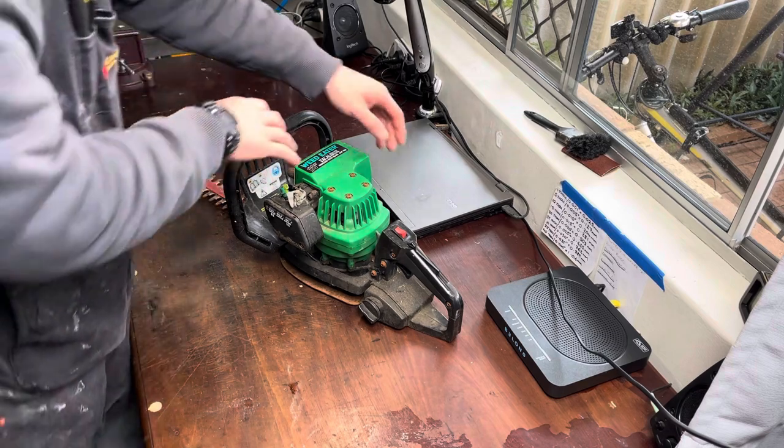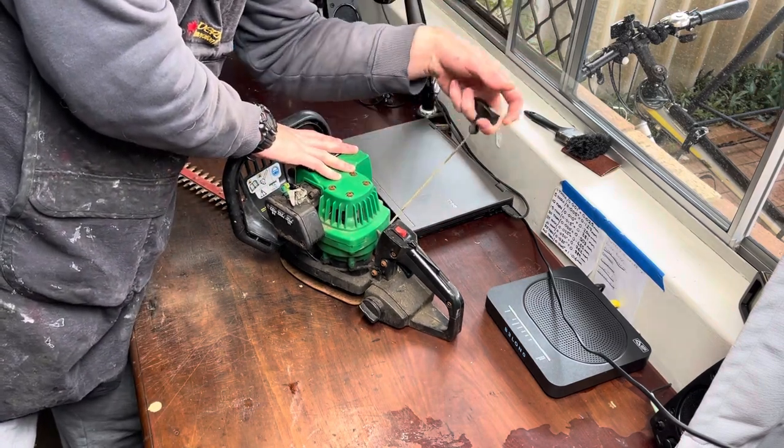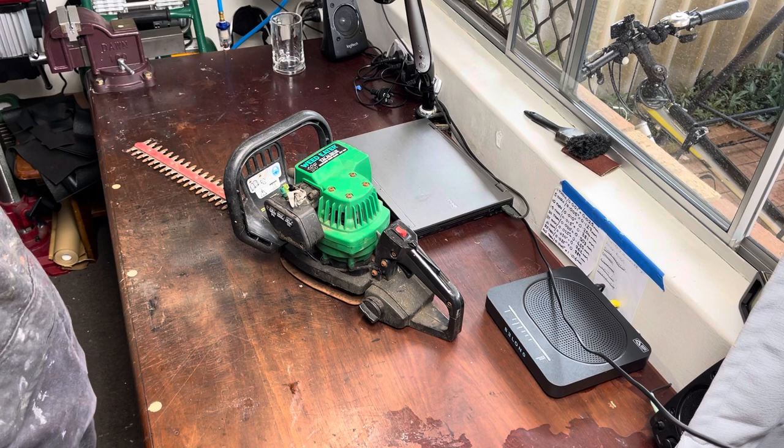When I picked it up, I did test that it would turn over, and I did notice that actually it's got no compression. And that made me almost there and then turn away from it and think, no, don't waste your time, don't waste your money.